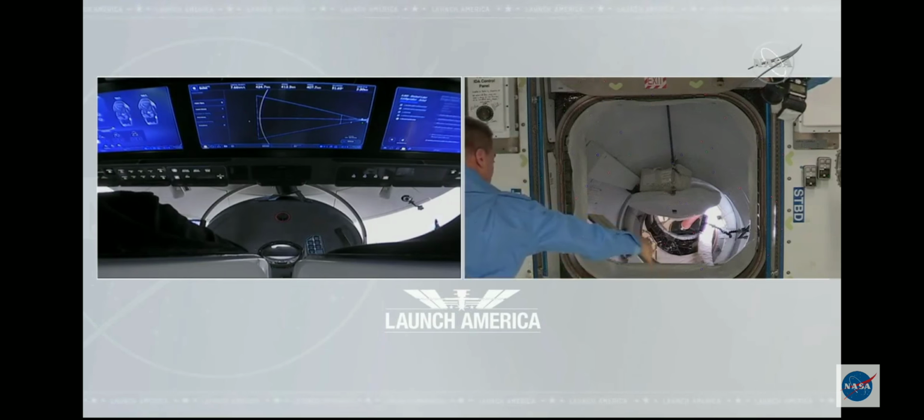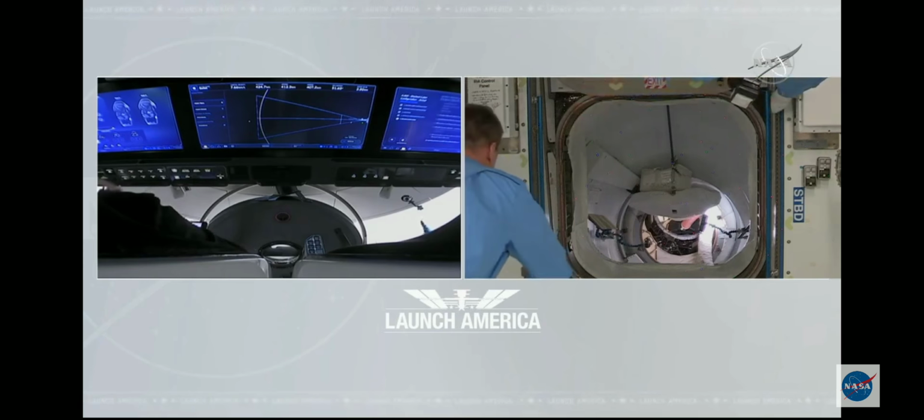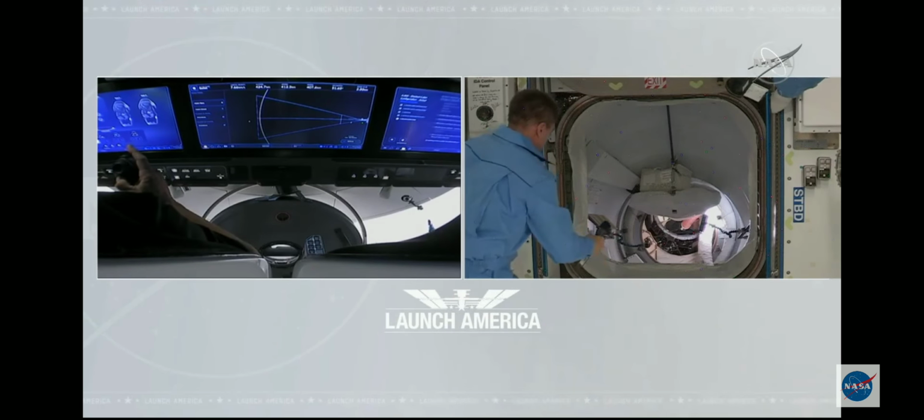If you're just tuning in, you're getting a live look. On the left of your screen is a look inside the Crew Dragon on the Demo 2 mission. On the right, the International Space Station.